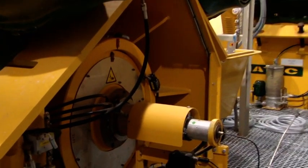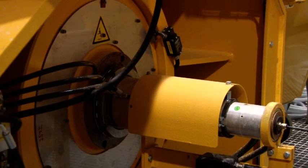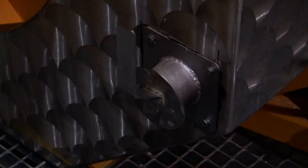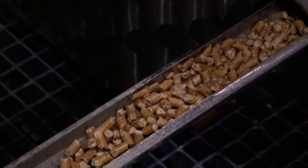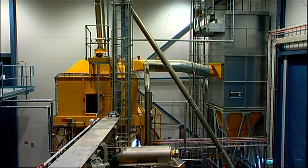When it is time for a total overhaul of the press, it will only be necessary to replace the rotor in the old housing. The lubricant reservoirs in the central lubricating system are automatically topped up with lubricant. Here at the front of the press, it's easy to take a sample of the pelleted material for purposes of quality control. Downstream from the pellet press, the pellets are fed to a pellet cooler.